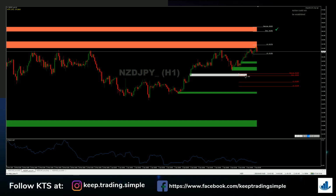Extend that across so we can see it a little bit better. There you go. And that one's small. That one's only about, what are we talking, 22 to 35. So you're talking about a 13 pip risk to the downside. So I like the Harry Potter on this one. The Harry Potter is my friend. If this one comes back up, I'll take that one as well. And again, the aggressive entry would be right here.